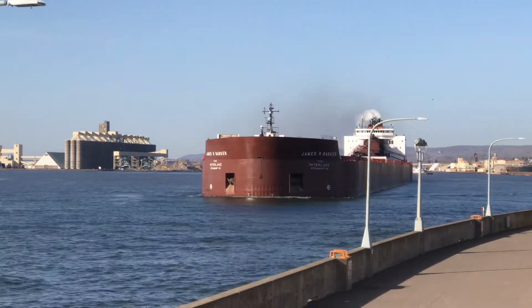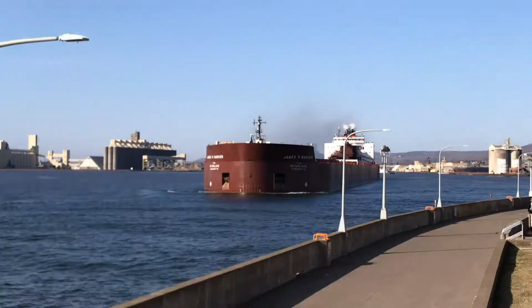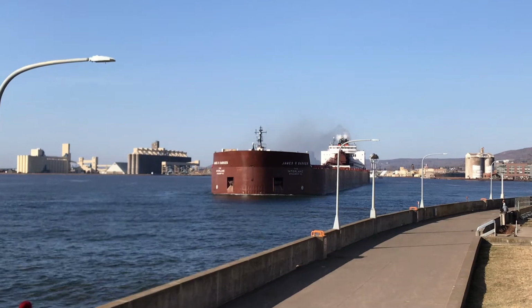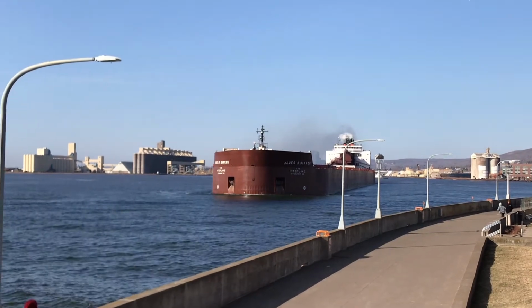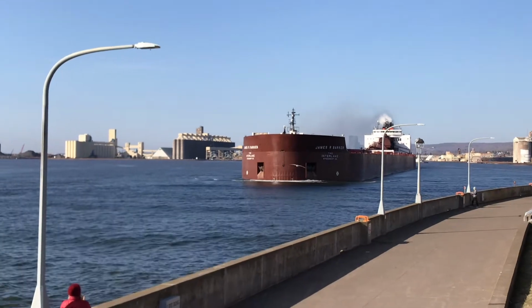The Barker has 36 hatches on her deck, which open into 7 cargo holds located below deck. Each hatch covering measures 65 by 11 feet. She has a maximum carrying capacity of 63,300 tons.